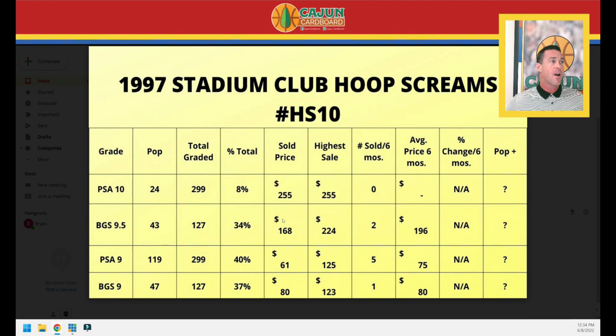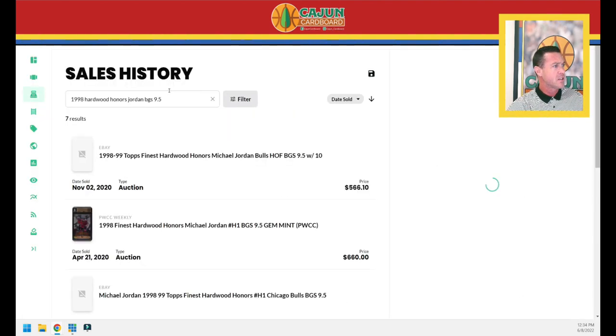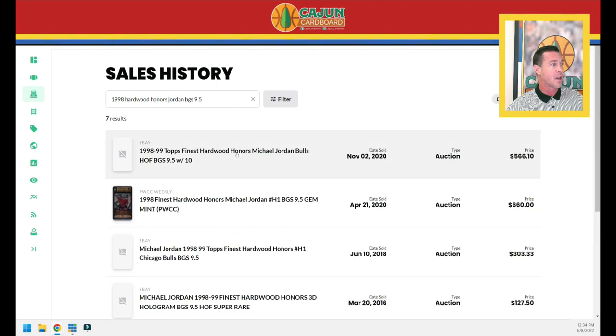So Card Ladder, I think, projects that this card today would be worth, let's click it right here. Here's the sale. Card Ladder predicts that card today would be worth about $613. Again, it's a low confidence meter because there have not been very many sales of this card in PSA 10 condition, but that's Card Ladder's best guess. So that's kind of where we are. Let's keep looking at this.